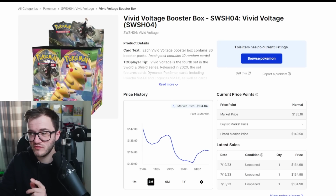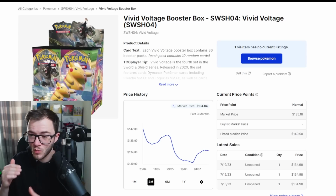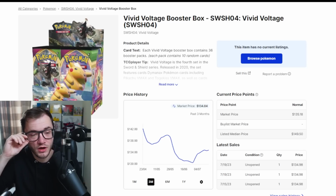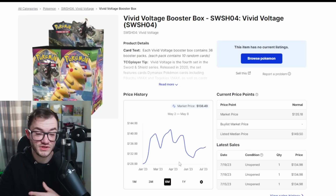Speaking of interesting, we've also then got Vivid Voltage. Now, I like Vivid Voltage, but we're looking at 135. Vivid Voltage and Darkness Ablaze were pretty much neck and neck in value for a long time. They were both like 130 for a long time, 135 for a long time. However, Darkness Ablaze is now kind of taking the lead a little bit over Vivid Voltage. 135 for Vivid Voltage has been going down.